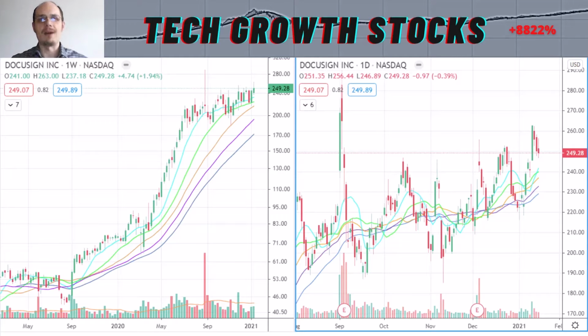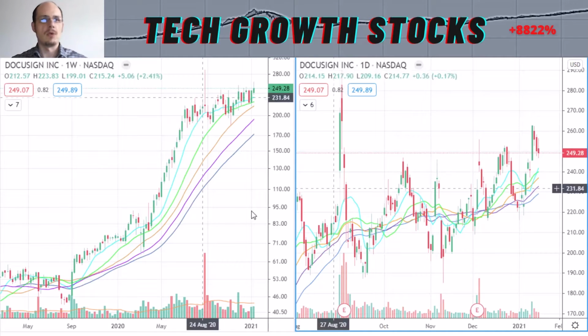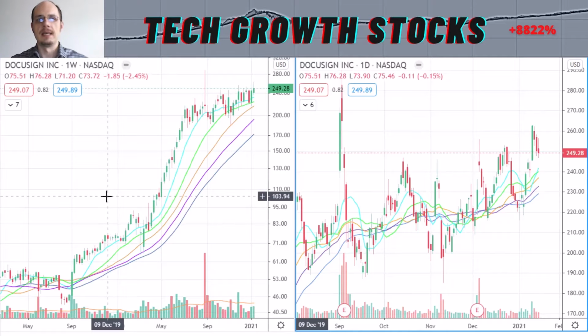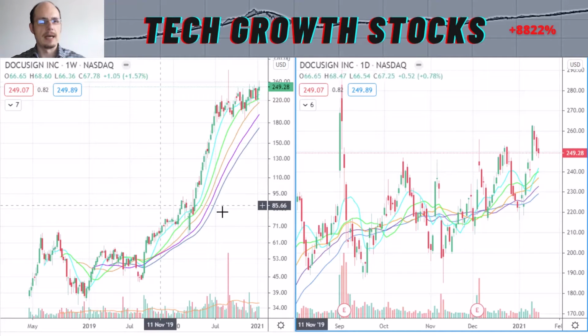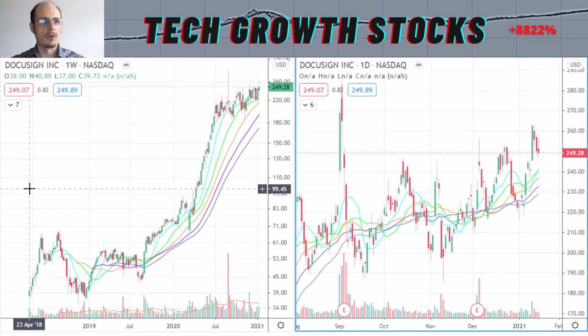So let's start right off with the first strong tech momentum stock for 2021. And as you can see in the chart, it is DOCU, DocuSign. Here you can see the longer term chart of DocuSign, and DocuSign was a quite recent IPO in April 2018. So it's a quite young company.